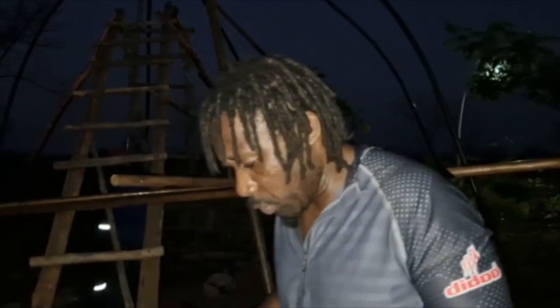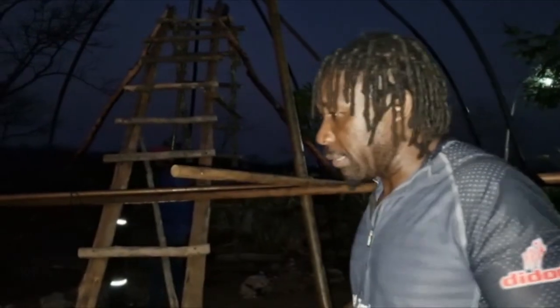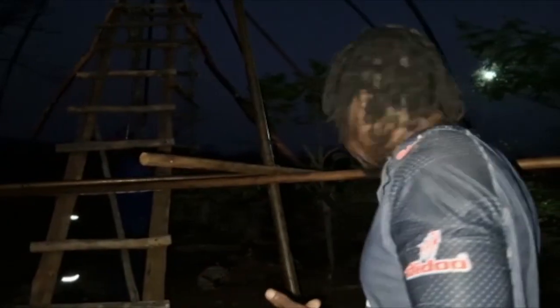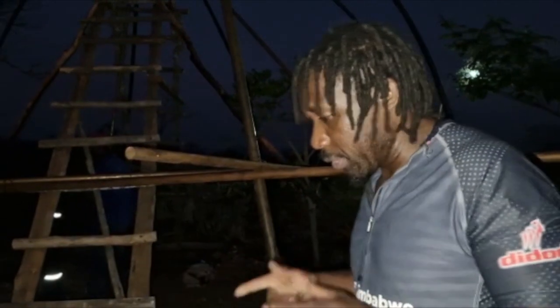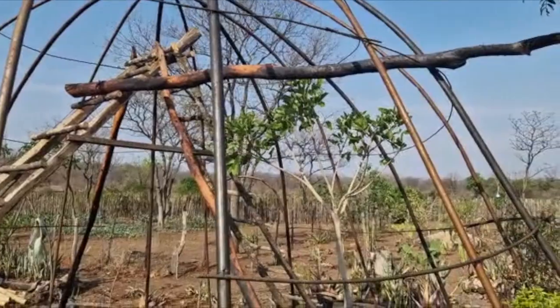Welcome again. So what you can see is the guys are working throughout the night. We work throughout the night, and this is what we call a 24-hour rural economy. We don't stop. We've got the life, and we've got the energy, and we've got the resilience, and we've got the time. So we work day and night, so it doesn't stop us going.